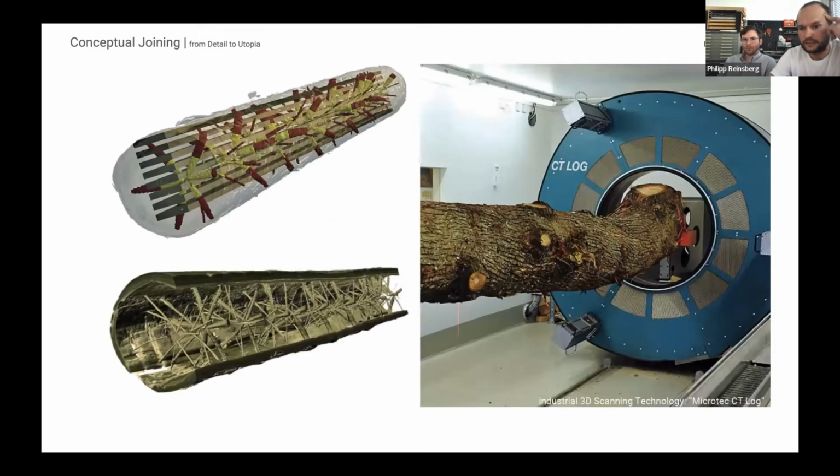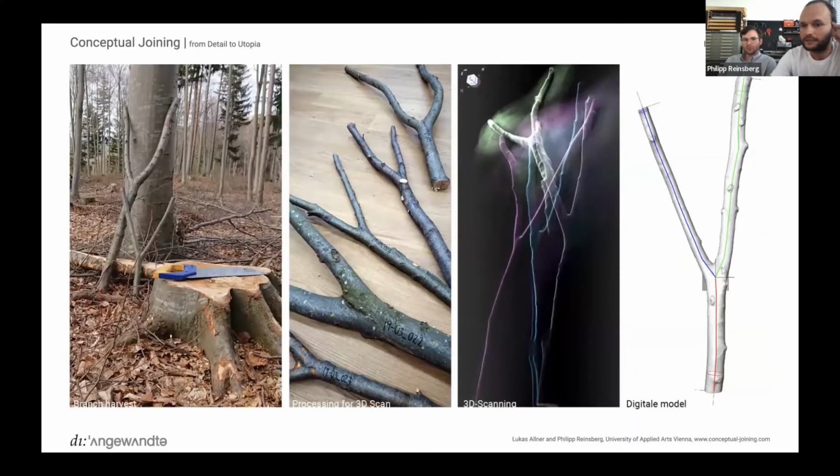And looking at the state of the art in terms of technology, what we found was that in the wood industry, wooden logs are 3D scanned or CT scanned, actually. So they're not only scanning the envelope, the outside geometry, but also the inside in order to optimize the layout for cutting. So this is something already operational in the industry. And we were working with this in a different way, but with the same concept.